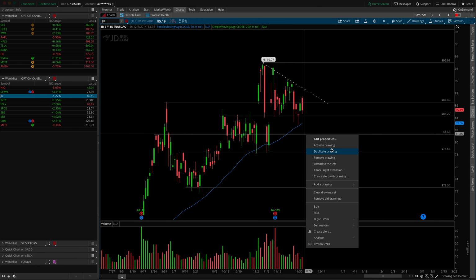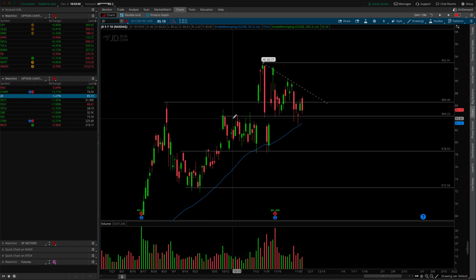This is kind of a choppy level. Let's remove that one. But ultimately, you can see that this is, once again, an area of balance. And if we fall back down into it, the 78.50 mark becomes target.